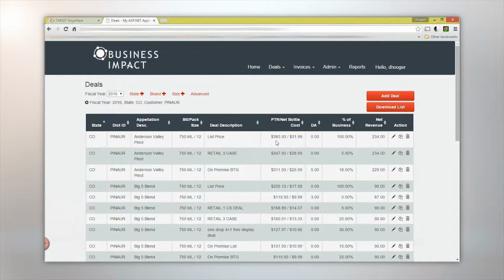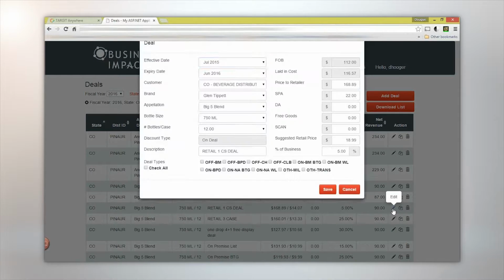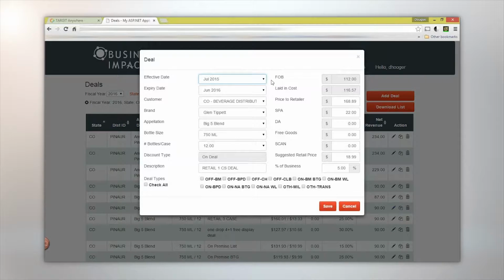This will be from the price to the retailer, whether it's at a case price or at a net bottle cost, whether there's DAs with it, any particular deal we can open up, and it will pop open. It'll give us the terms or the dates of the deal. For you at the Hess collection, fiscal year was important. We can go down to date level, but you guys were like, hey, it's going to run from month X to month Y, typically for the fiscal year.